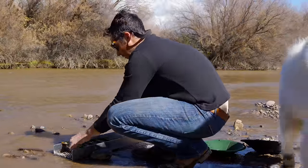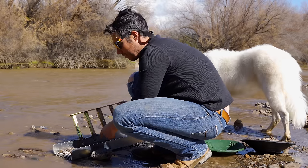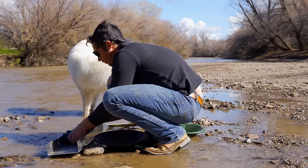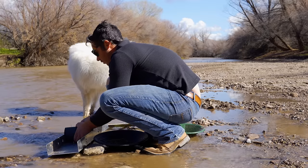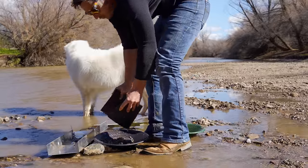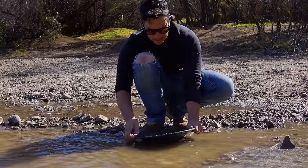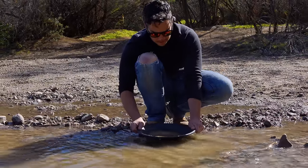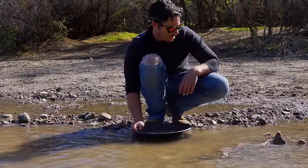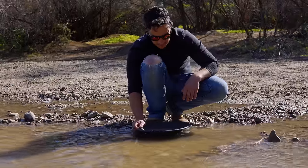Alright, so now that we've ran a couple of pans through the sluice box, I'm going to pull the carpet out, wring it out into my pan, and then try to refine it from there. Yeah, loads of black sand. So there is definitely gold in this river. When I pulled the carpet out of the sluice box, I could see some little placer specks. So I'm thinking if I get this refined down, I might find some decent little specimens.